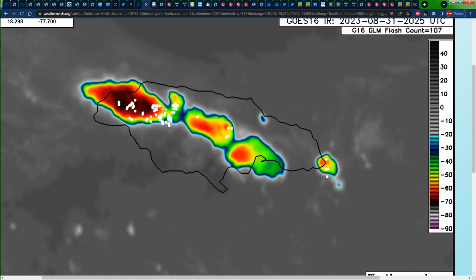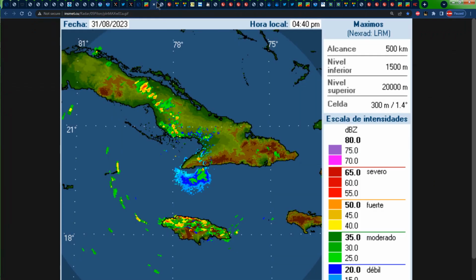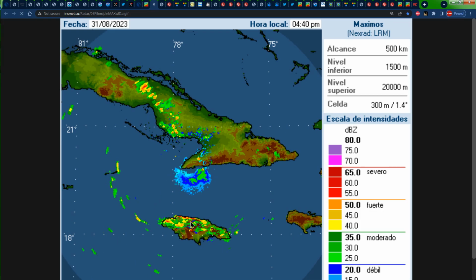Right now, most of it is clearing out. Most of it is off to the west of the island. And we can see it on the Doppler radar images. If we actually reload these images, we can see most of that rainfall off to the west of the island.